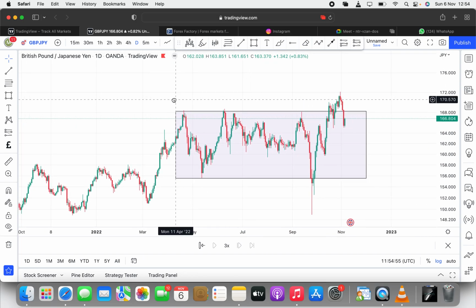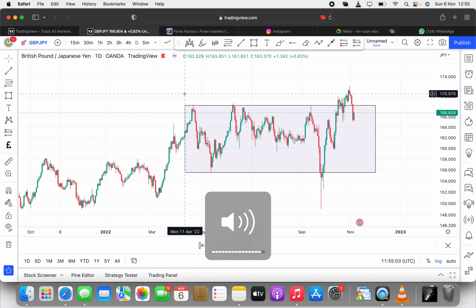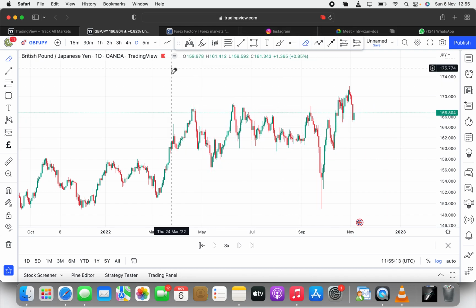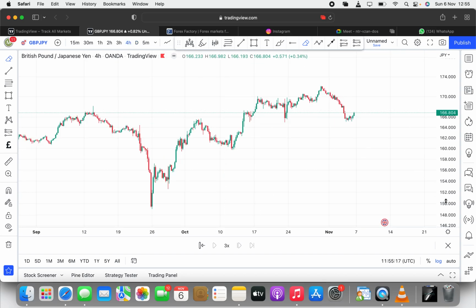We're in a kind of ranging market, and with the way we trade in the community, we often don't like trading a ranging market. We wait for a breakout. So I've seen this, and I go to a smaller time frame, like the 4 hour. Within the 4 hour, what am I seeing?